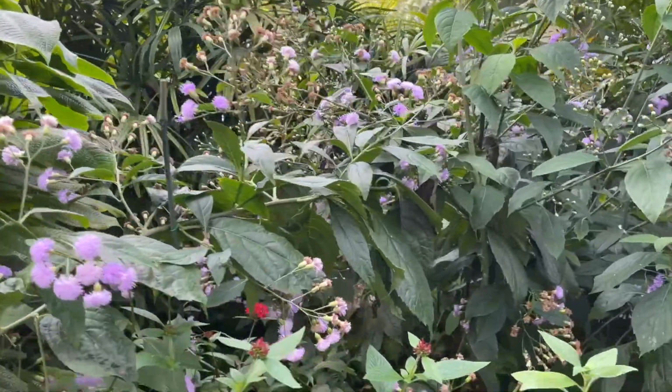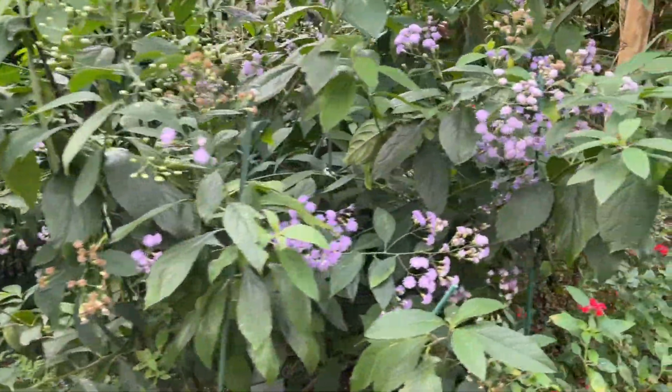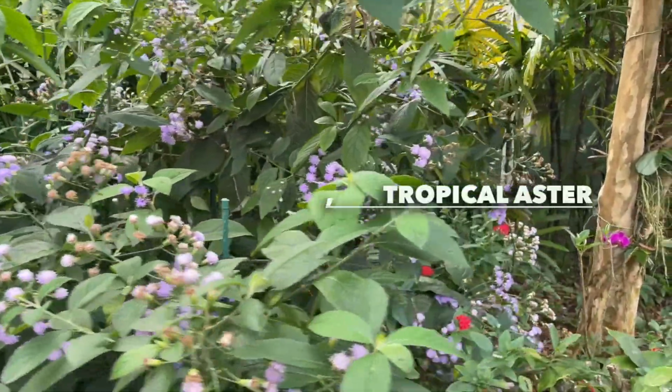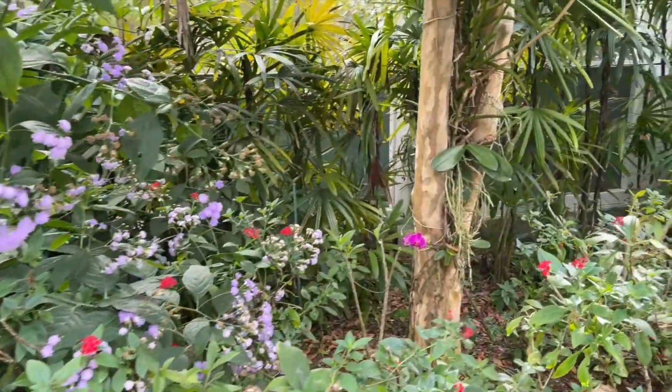And this beautiful flowering plant, lavender clusters of little fuzzy cotton balls, is the tropical aster. Butterflies love it for its nectar.